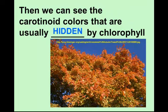So in the fall, the carotenoids show. They're there all year long. It's not that they just show up in the fall and appear where they weren't. They were there all along. It's just that they're hidden by the chlorophyll.